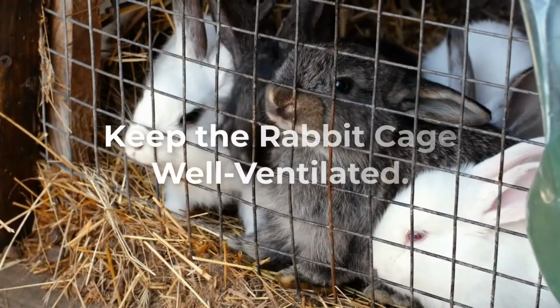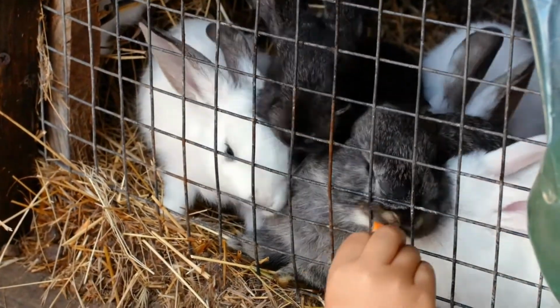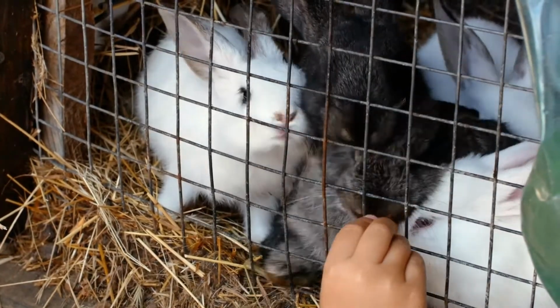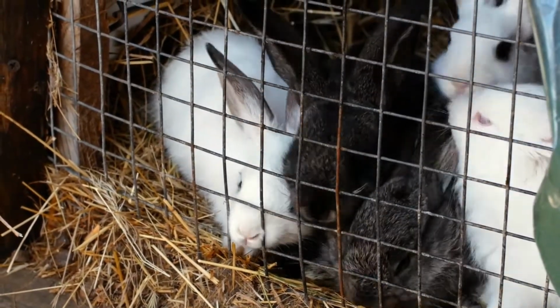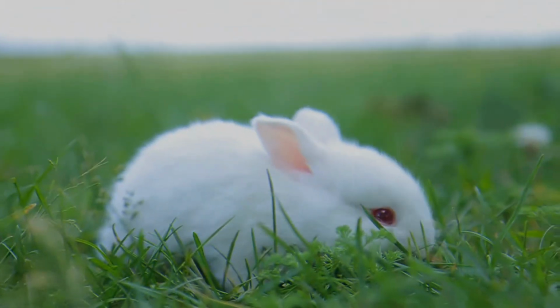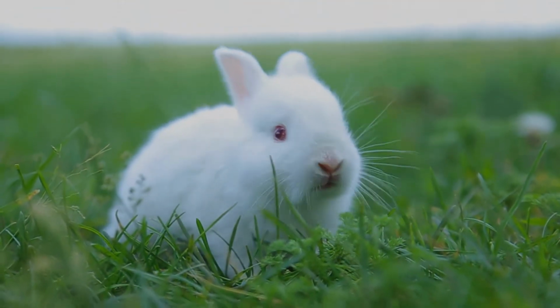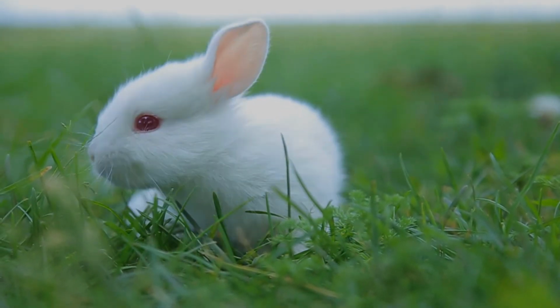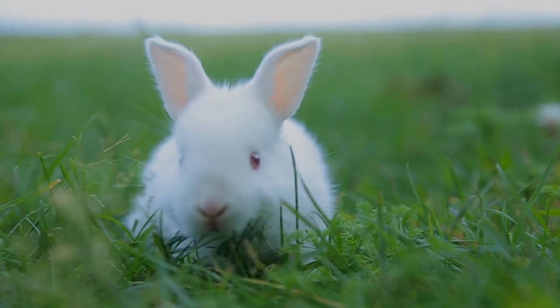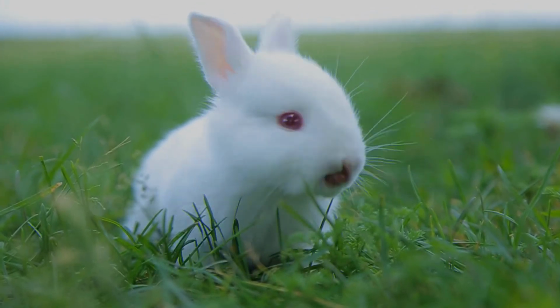Ways to keep your rabbit cool in the summer. Keep the rabbit cage well ventilated. It would be best to keep your rabbit cage well ventilated in the summer months by positioning an oscillating fan that blows cool air into the cage. The breeze helps cool your rabbit. However, you should position it so that your rabbit can escape the fan when it needs to. Do this by building a shielded hiding place in the cage.